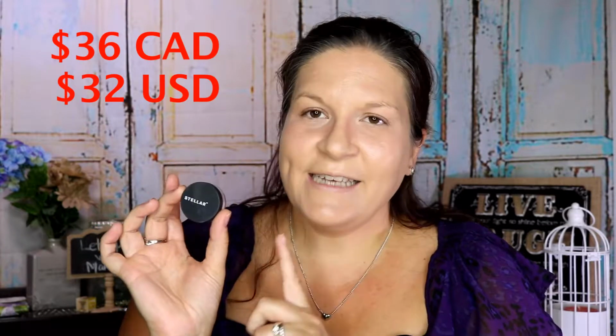To set my face, I am going to be using the Cosmic Face Powder by Stellar Cosmetics. This happens to be a sample size, but I will include the price of the actual full size of this item, and that's what I'm going to be going by for this. I do hate the feeling of a tacky foundation, so I do tend to really cake on the powder. I actually prefer pressed powder because I find I can really get that onto my skin a lot better, but I didn't have any expensive pressed powders, so we're going with this.